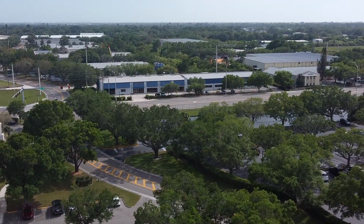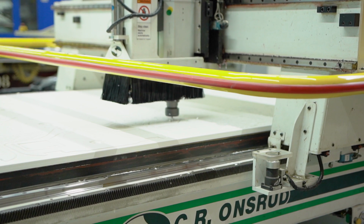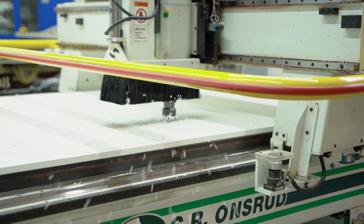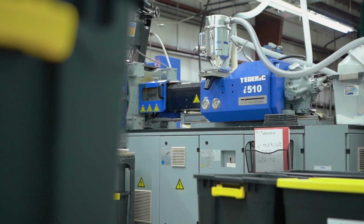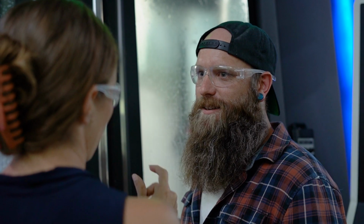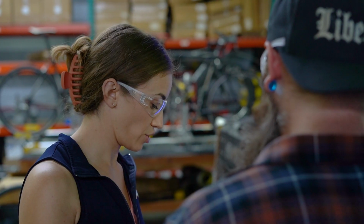We're incredibly proud of the fact that we make everything here in the US. It makes us incredibly competitive because we really do control the entirety of our supply chain. We are located in Bradenton, Florida. We do all manufacturing in-house. We have 3 departments in manufacturing. We have a CNC router, injection molding, and CNC machining department.